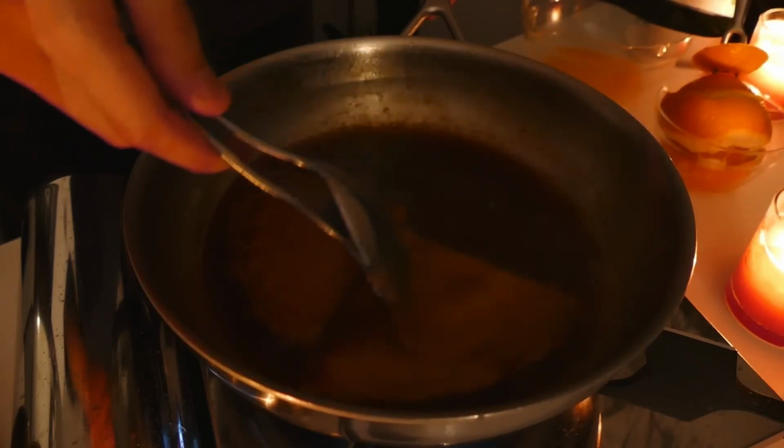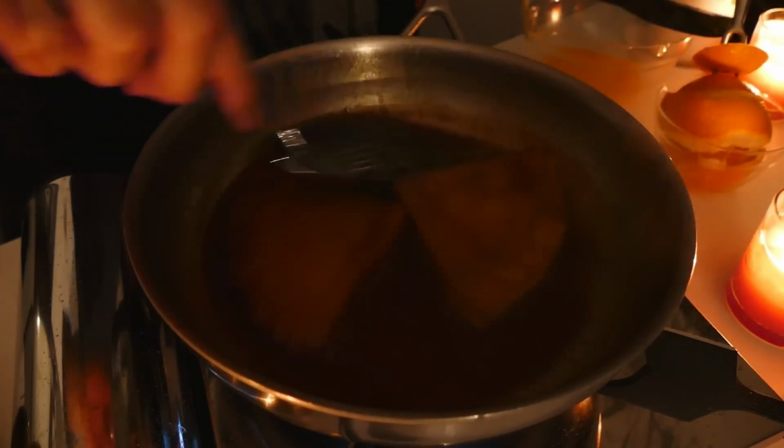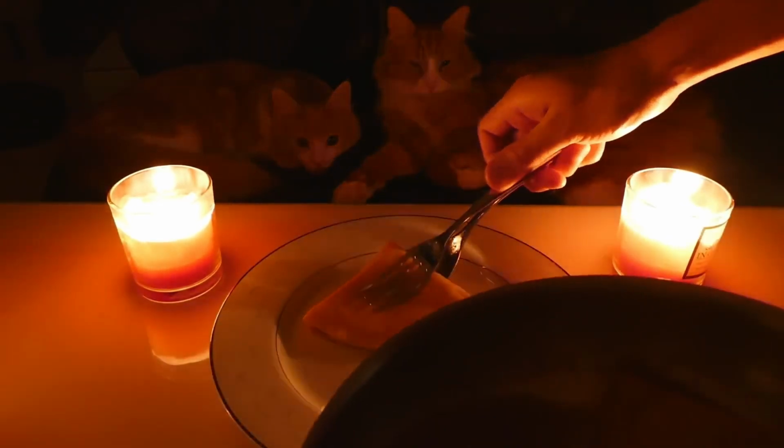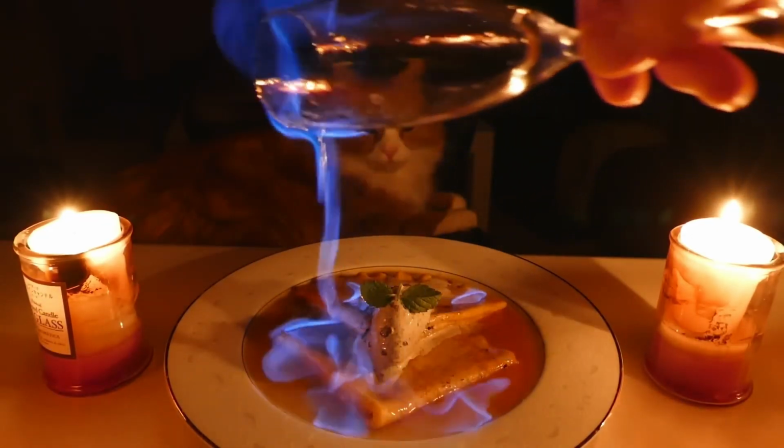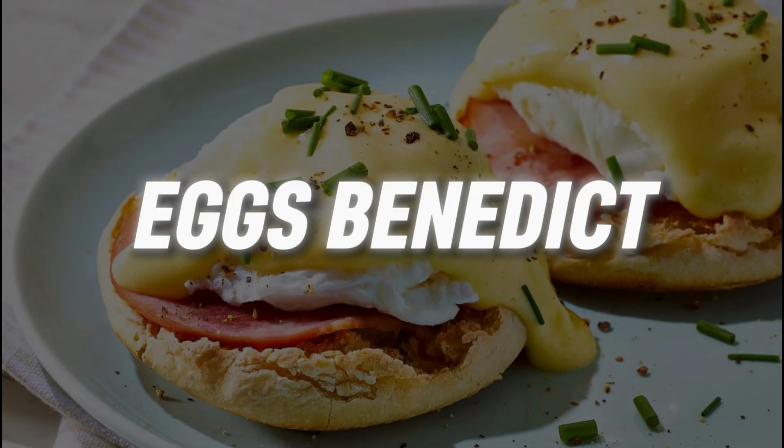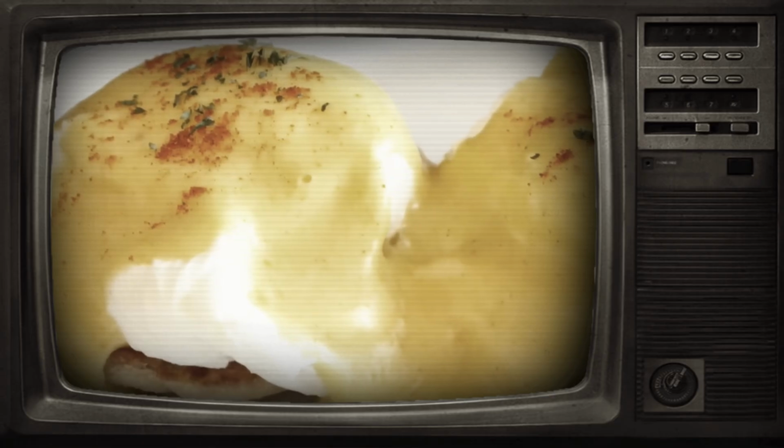Sadly, this dish has fallen out of favor in modern brunch spots, but we say it's high time for its grand return. Who wouldn't want a bit of vintage spectacle with their Sunday brunch? Number 3, Eggs Benedict.